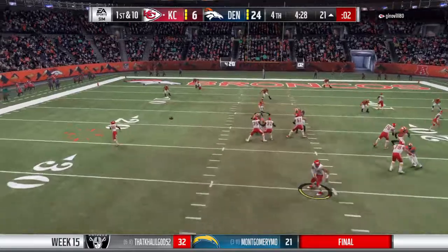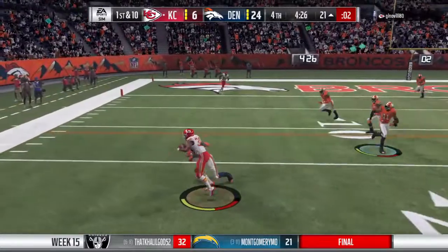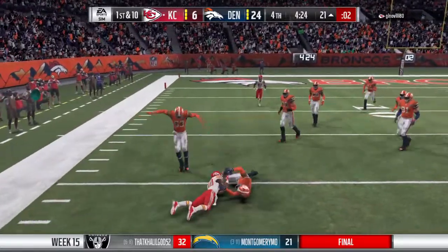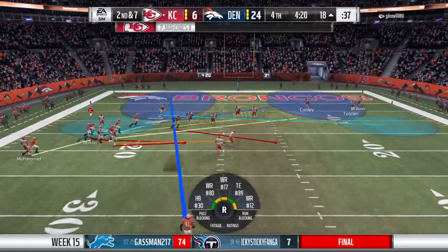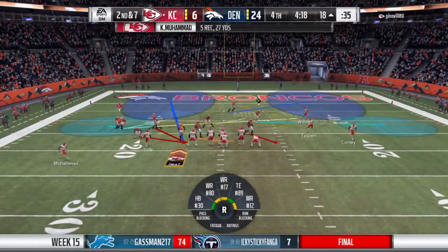Now it's Mahomes again. Out to the flat. That's complete to his running back. And they'll bring him down at the 18-yard line. Give him 3 on the play, and that'll make it a second down.